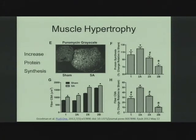This stain here, the pure myosin grayscale stain, is actually kind of a heat map for protein synthesis. Where you see these bright spots, the lighter color, is indicative of a higher amount of protein synthesis. So what you can see is that the muscle that was being overloaded, the synergist ablated muscle, has a higher rate of protein synthesis going on compared to the one that was not overloaded. And they actually quantify this based on fiber type, showing protein synthesis rates of 70% up to 120% greater in the muscle that's being worked out more often.